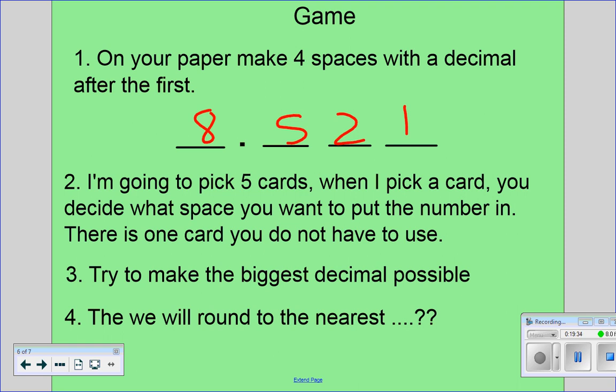So the highest you could have is 9, 7, 5, 2. Anybody have that? 9.752. Nice job. Round to the nearest tenths again. The tenth is what? 7. So what number am I looking at? Haley? 5. So what's going to happen to that 7? Thanks. So 9.8 should be your answer if you're rounding to the nearest tenth.